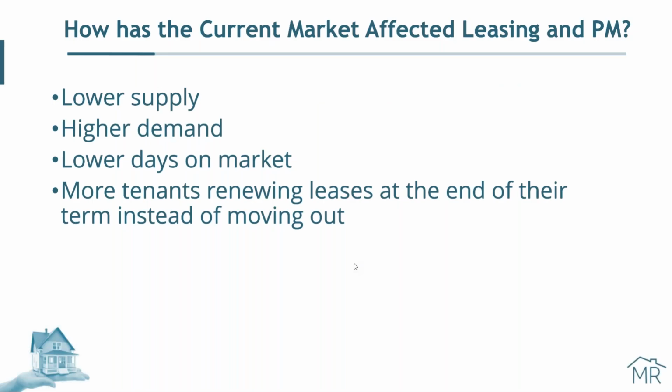So with all of that said, how has the current market affected leasing and PM? So supply and demand is the obvious answer. Nationwide shortage of rentals due to the current market, both competitively within rentals and the home purchasing market, has led to far more people looking for rentals right now. This also leads directly back to lower days on market. So rentals, as I mentioned, are receiving 2 to 3 applications within the first 48 hours, and even that's being generous. So we're receiving lots of applications, lots of calls every day, and this is reducing vacancy times tremendously.